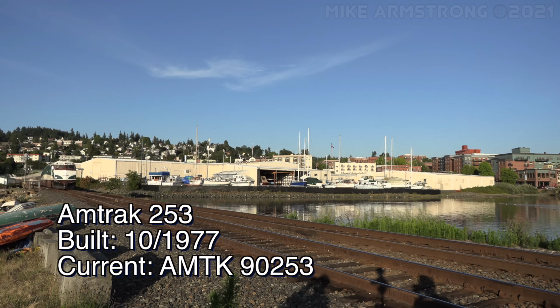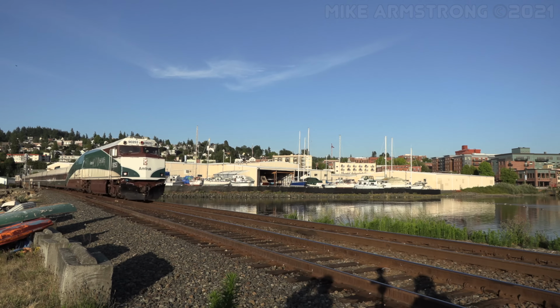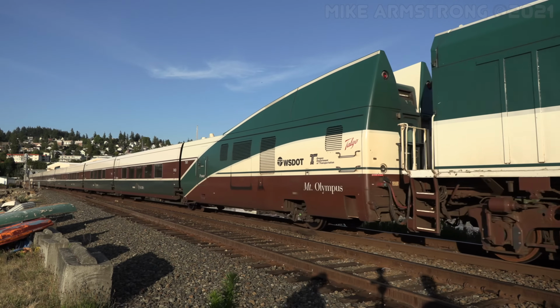NPCU 90253 was converted from F40-253 and, like the 90252, is owned by the state of Oregon. It also has never received the roll-up door upgrade.